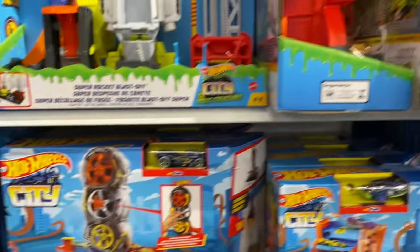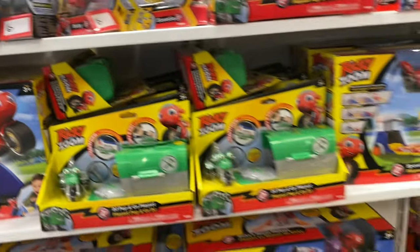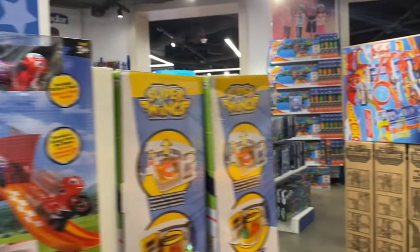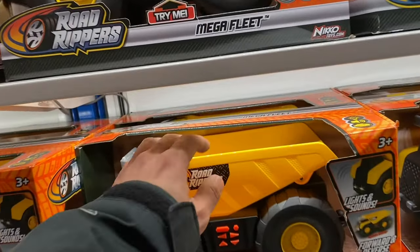You got more Hot Wheels stuff. I'm assuming very expensive. Probably. Let's see what we have over here. More Hot Wheels stuff. A lot of tracks, though. I love the Hot Wheels tracks. They always have good tracks. But the Rainbow Road track was also $150 for Mario Kart.